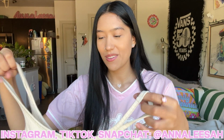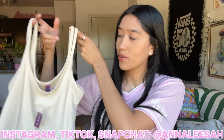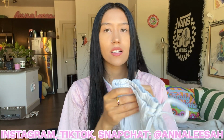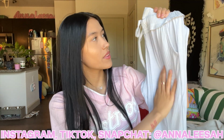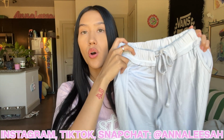And then this is the matching top. So cute. Like I said, I would wear this out, like an all beige outfit with some sneakers. So cute. And then I also got the blue one. It's honestly kind of lavender in person, but on camera it's showing up very, very bright. The same thing. I love this. The detailing is so pretty. And these are so affordable too.